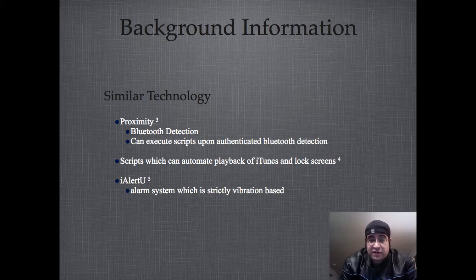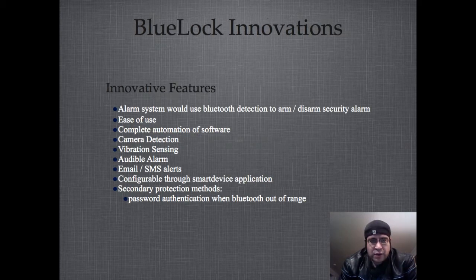Proximity is able to execute Apple scripts and could automate items such as security software, iTunes playback control, and third-party lock screens. iAlertU is a third-party software which allows for a vibration-based alarm system to be activated when screensavers are enabled. BlueLock aims to achieve an alternative method of laptop security and user authentication.